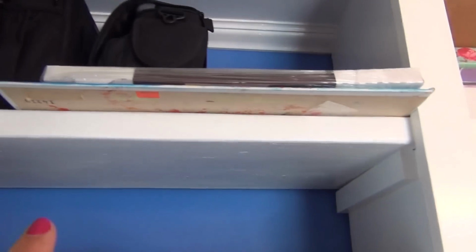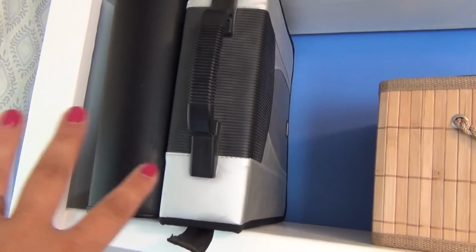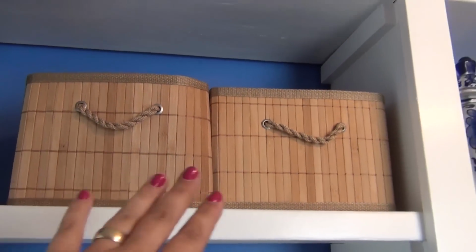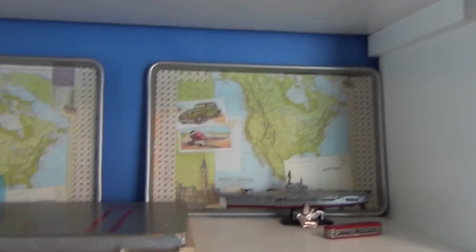All of the camera bags on this side. There's some more frames and artwork here that needs to be put in the house somewhere, but for now I'm keeping it here. These are all music CDs, and all of these are Scott's DVDs. I don't know if you can see. DVDs and CDs that he needs to sort. So we put them in those 2 baskets for now, because I know he doesn't have time to do that.